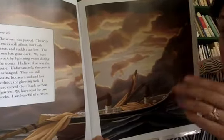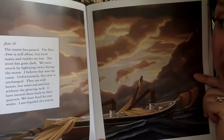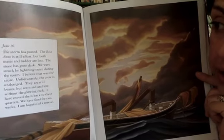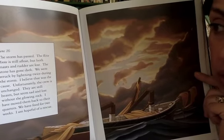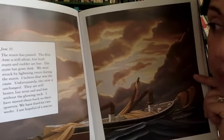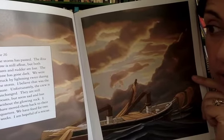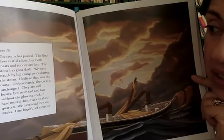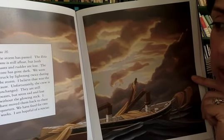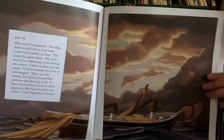But on June 16th, the captain writes, "The storm has passed. The Rita Ann is still afloat, but both masts and the rudder of the ship are lost. The stone has gone dark. We were struck by lightning twice during the storm. I believe that was the cause. Unfortunately, the crew is unchanged. They are still beasts, but seem sad and lost without the glowing rock. I have moved them back to their quarters. We have food for 2 weeks, and I am hopeful for a rescue."